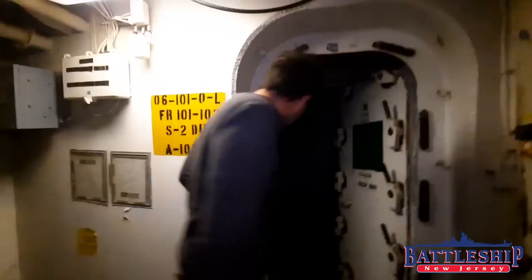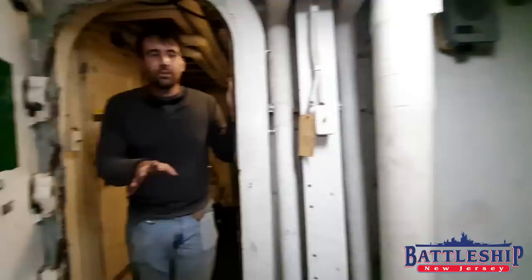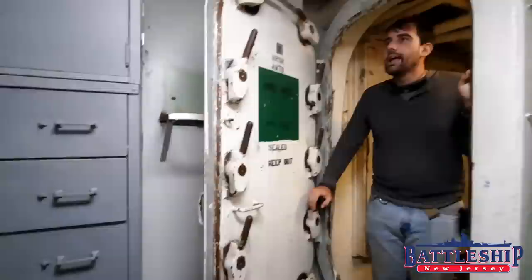All right, so now we are at the 06 level. And this level, we have the highest berthing spaces that are still on board. We will get to a space that's higher that was once used as a berthing space, but it is not anymore. So these are officers' berthing spaces in here, and I believe they are overflow berthing for when the ship carried its design flagstaff.